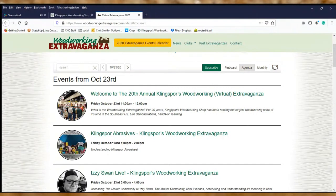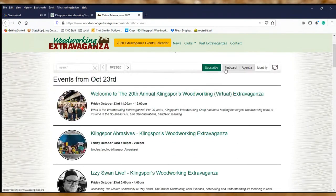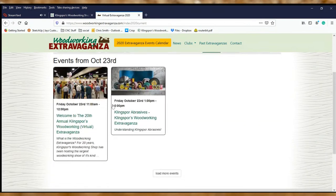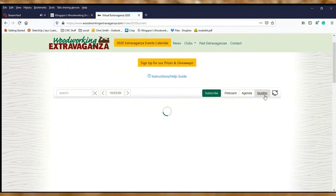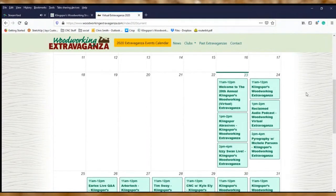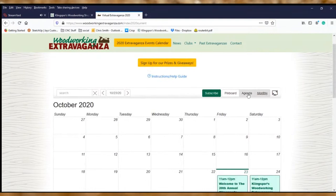You can look at this a number of ways. This is the agenda mode, so it gives you what happens in order. You can come over here if you're more of a Pinterest-type fan. This is laid out in more of a pinboard fashion, so it's cool and more upbeat. Me, personally, I prefer the traditional calendar. That way I can stay organized. However you like to view it, it is there for your enjoyment and to help you stay organized with what's going to happen.